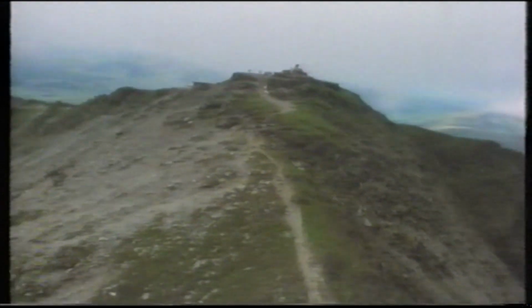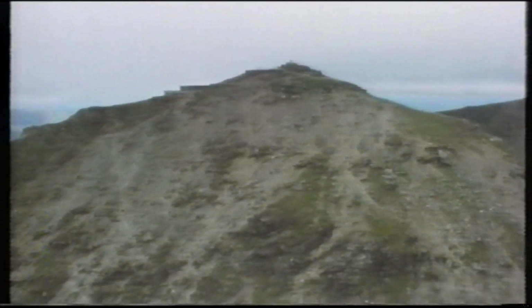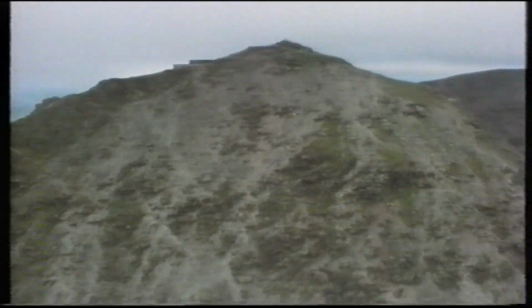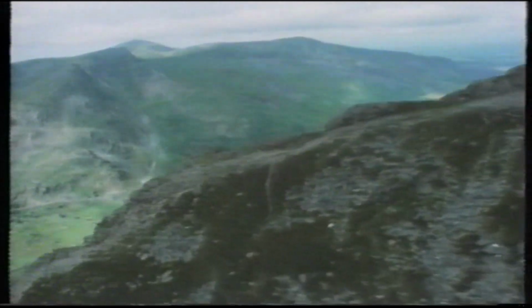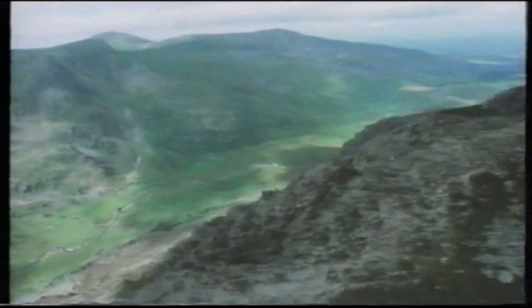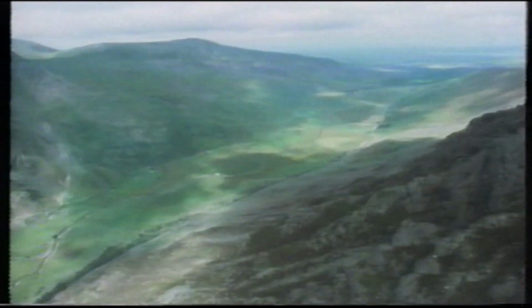The peak of Snowdon, Wales's highest mountain, was shattered by frost as it stood out above a sheet of ice. The hollowed-out corries on the side of the Cuillin Mountains on the Isle of Skye are the cradles of glaciers. A glacier carved the valley of Nantfrancon in North Wales.